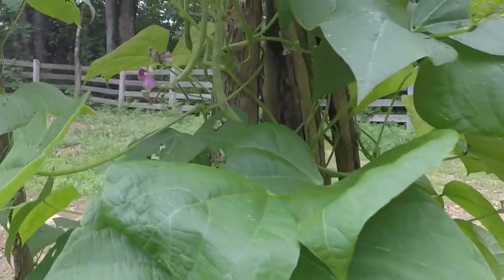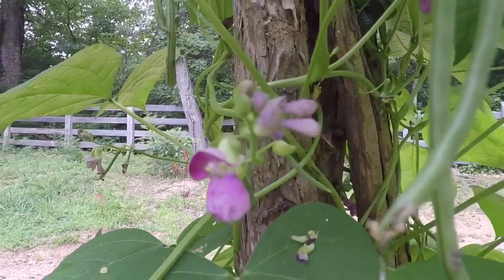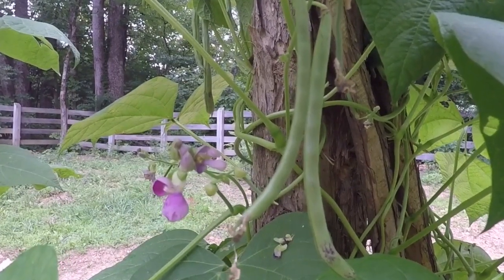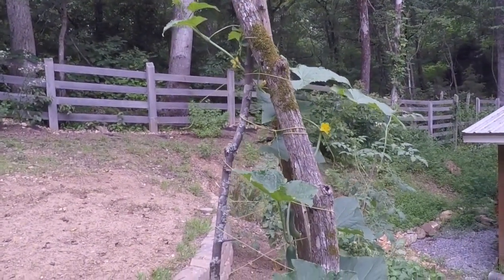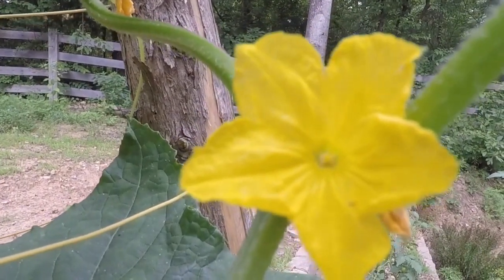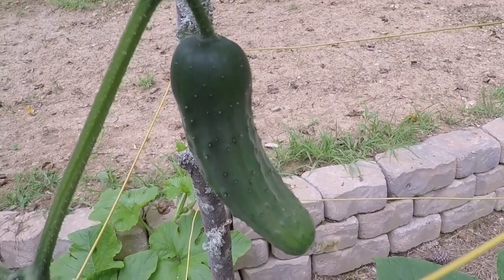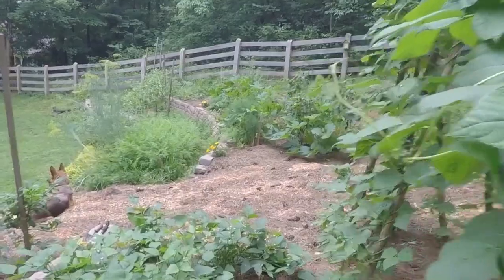Here we have green beans. Green beans have small purple blooms. And there are some small green beans that have already been pollinated and starting to produce. Here we have a cucumber plant. They have small yellow blooms that turn into little cucumbers. Let's see what we can find on this side of the garden.